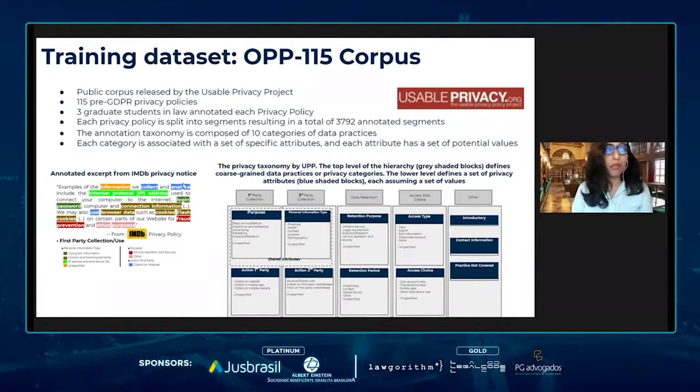So here we have an example of an annotated segment from IMDb privacy policy. And the annotator first selected the first party collection use category. And this category has different attributes, such as personal information type. And the annotator selects the values of these attributes by reading this segment. The annotator also highlights the text in the segment that corresponds to the value. So for example, for the value computer information, the annotator highlighted login password.